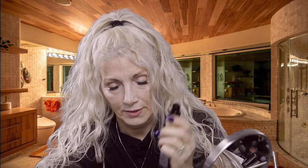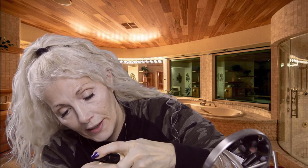Anyways, this is our e.l.f. CC Cream. I'm going to shake it up a little. I'm going to put the lid back on just in case it comes out. And then we're going to go in, put it on the back of my hand. Color looks pretty good. I think it's maybe a little bit light. We'll see. It's a little bit yellow, but I like yellow.